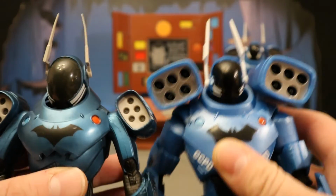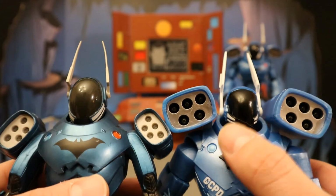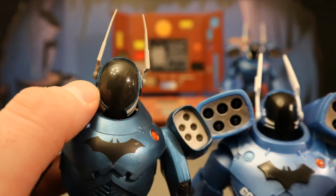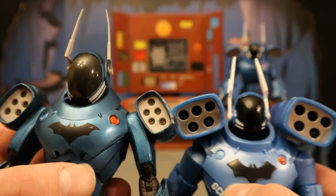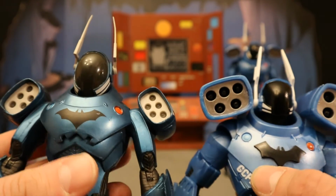Now they all have the similar sort of design scheme. Large antennas, bat ears. They both have the big visor. Now this one here, it actually looks sort of semi-transparent. I'd say it looks a lot better here. This one is simply painted black on top. They both have the rocket launchers. His are more on his shoulders. His are more down around the biceps.